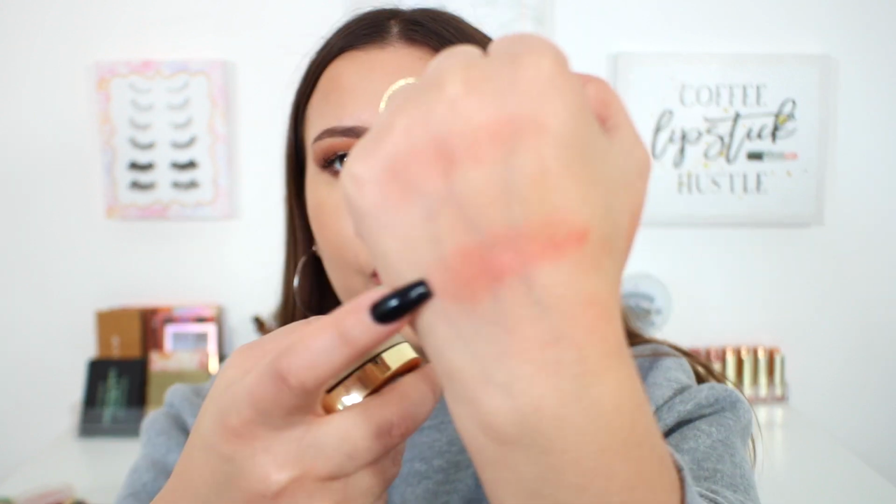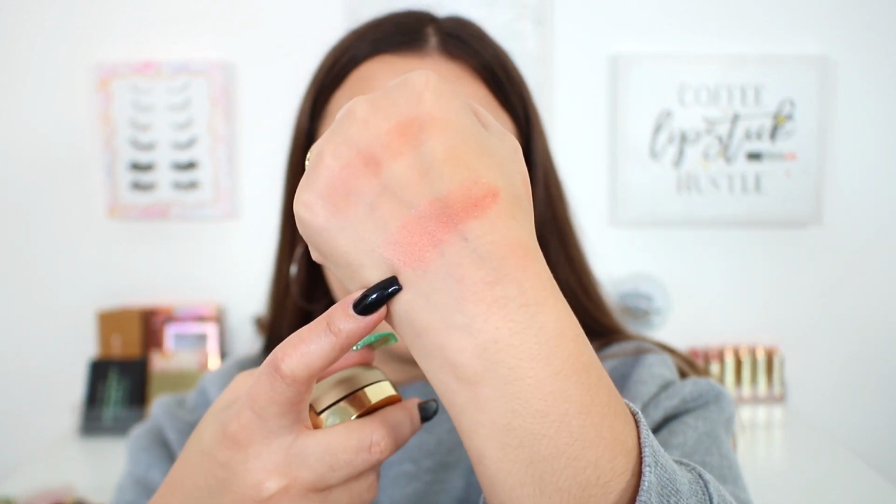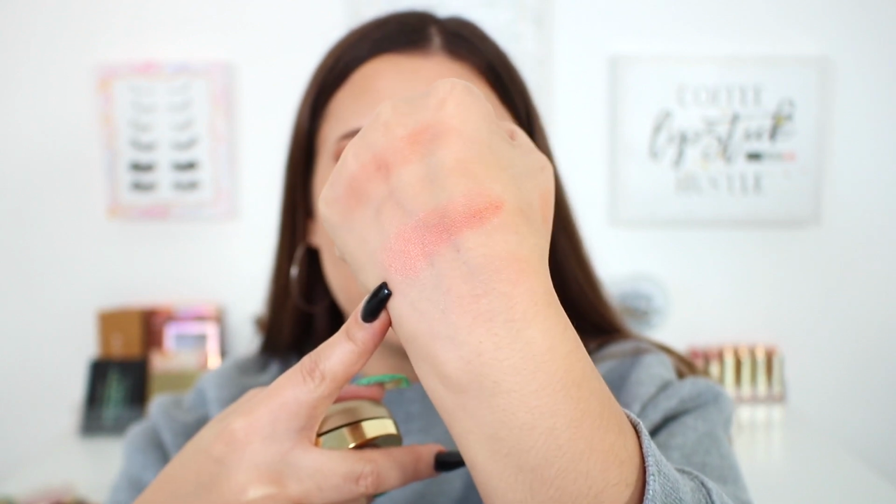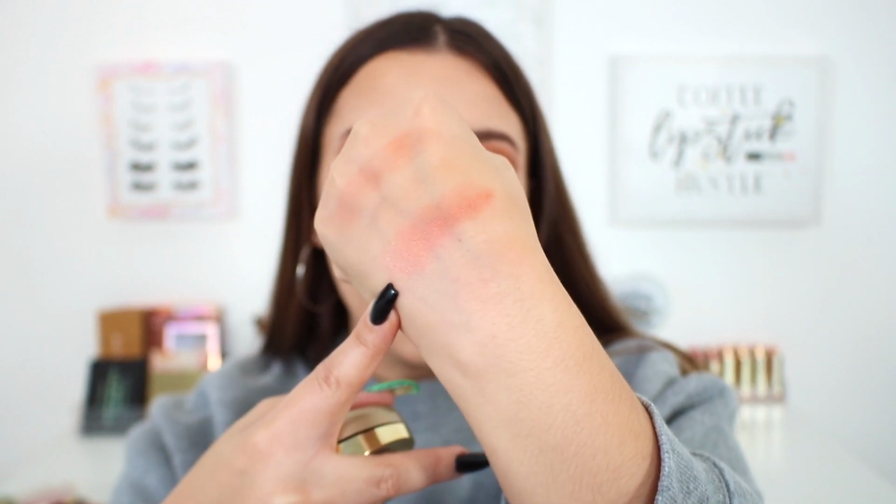Very luminous. They don't give off too much of that intense pigmented color, which I like. They tend to stay a little more luminous, especially when you brush them on your cheeks with a light brush. When I'm swatching it with my finger, it is a little bit more built up than how it shows up on the face, but you guys can see how glowy it is. All of those little gold reflects in there are beautiful. These are really great summer blushes.